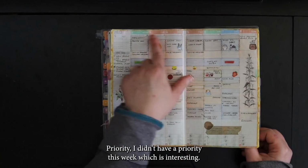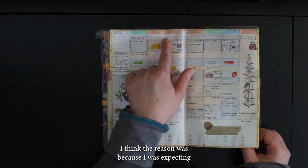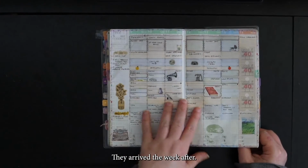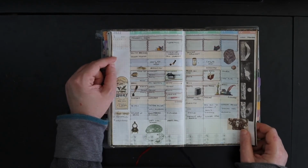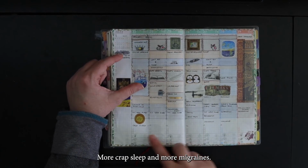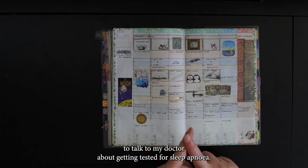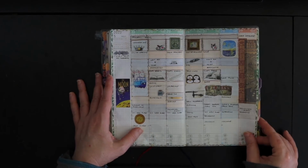Yeah, priority. I didn't have a priority this week, which is interesting. Nothing happened. I think the reason was because I was expecting my copy edits that week, and they didn't arrive. They arrived the week after. Again, copy edits were priority. More crap sleep, more migraines. And this was important because I was getting ready to talk to my doctor about getting tested for sleep apnea, which, surprise, I have.